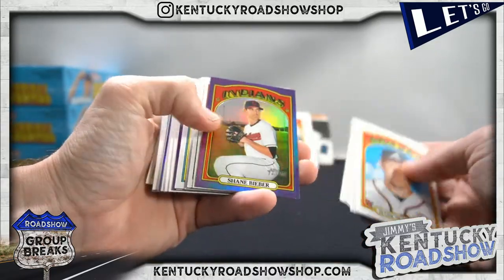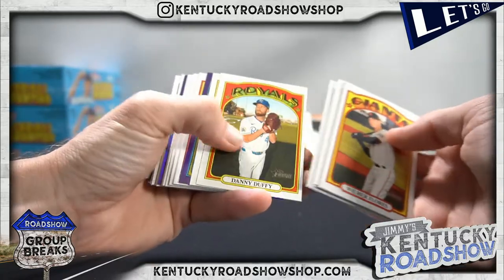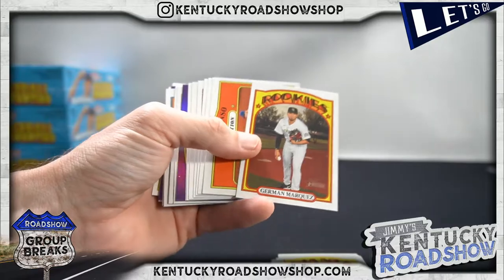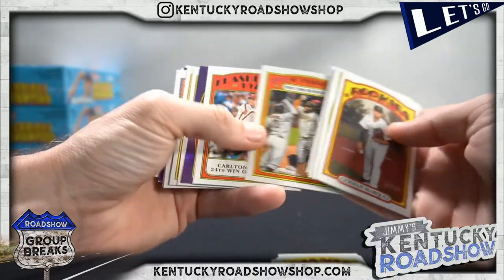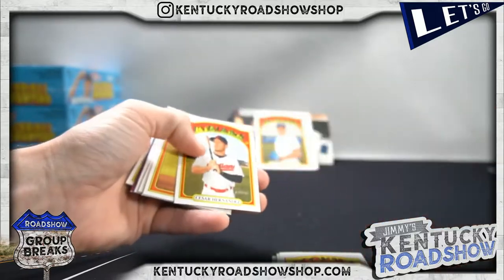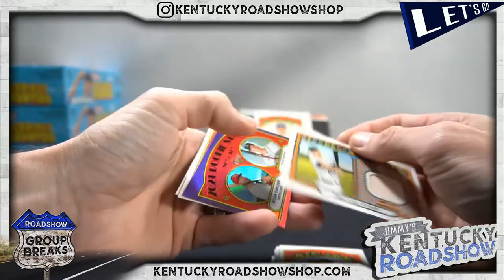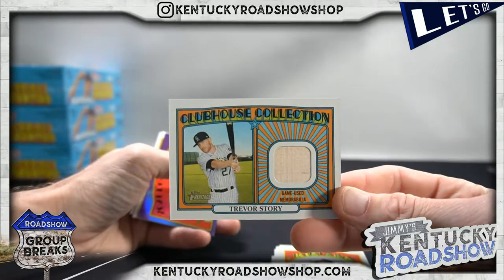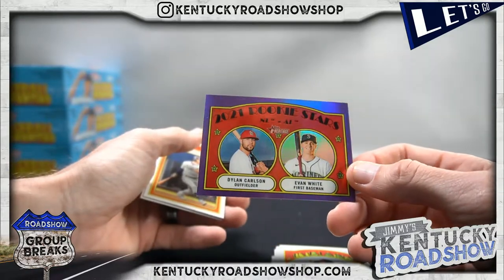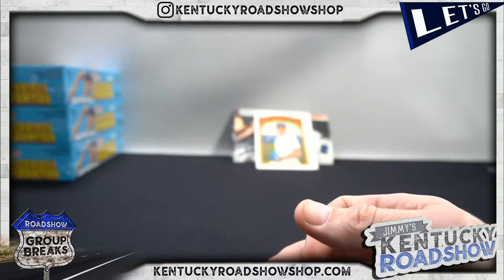Yeah. Maybe he can go to Europe and get some stem cell therapy. Is that Greinke? Why isn't that legal here? Garcia, Anderson, and Javier. Trevor Story. Game used bat relic. I like the bat relics better than the jersey relics. Carlson and Evan White. That is it on your hot box.